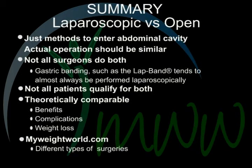In summary, laparoscopic versus open surgery are just methods to enter the abdominal cavity. The actual operation should be similar. Not all surgeons do both procedures. Gastric banding, such as the lap band, tends to almost always be performed laparoscopically. Not all patients qualify for both surgeries. Theoretically, the procedures are comparable when it comes to benefits, complications, and weight loss.